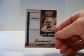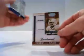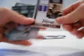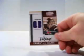Braylon Edwards insert. We have a Kenny Phillips jersey. Oh yeah, numbered out of 100. Marcus Smith, rookie for the Ravens. And for the Vikings, we have a John David Booty out of 100 dual jersey. And a James Hardy for the Bills out of 250. All right, last box.